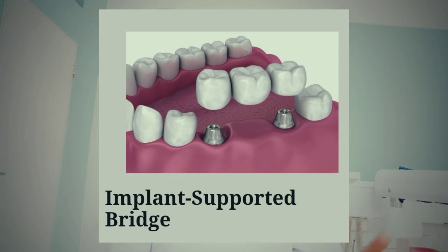The other option for dental bridges is implant-supported bridges. An implant can be inserted after surgery on your jaw, and those bridges can be supported by those implants. That's all on the dental bridges.